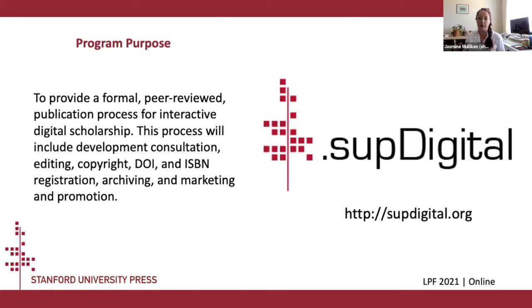But beyond university presses, libraries are also publishing and stewarding more of this type of content, whether formally or informally, because presses are still pretty limited to traditional publishing tools, structures, and workflows, whereas libraries tend to have more diverse areas of expertise for both the development support and the persistence of digital work. So they're taking on a lot of the responsibility of publishing this type of work.